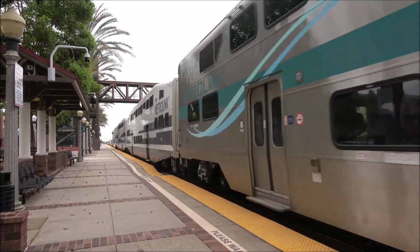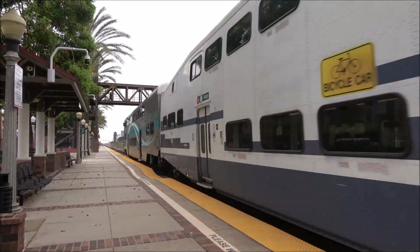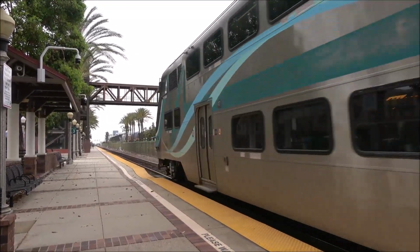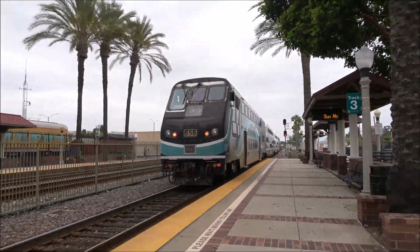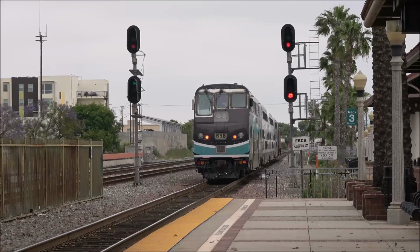Metrolink's equipment is pretty interesting. This train, 664, Orange County line service to Oceanside, has an F125 leading. This is EMD's competitor to the Siemens Charger, a much less popular offering as shown here.